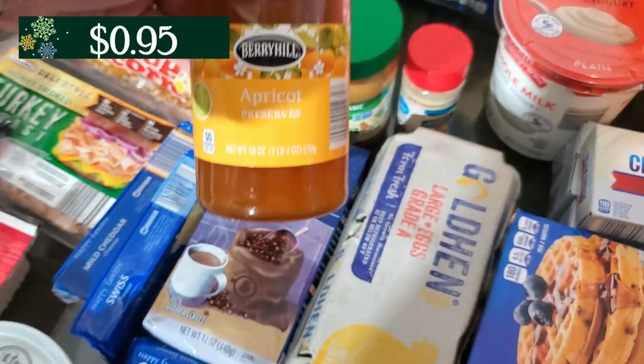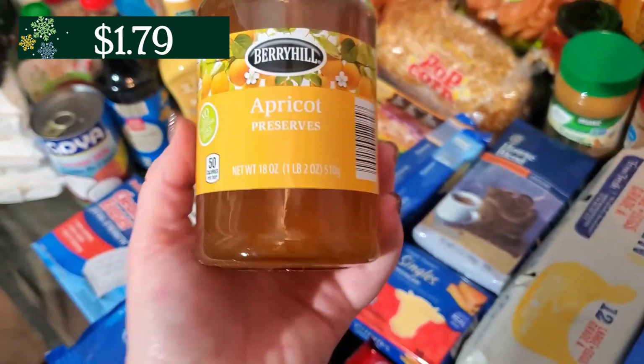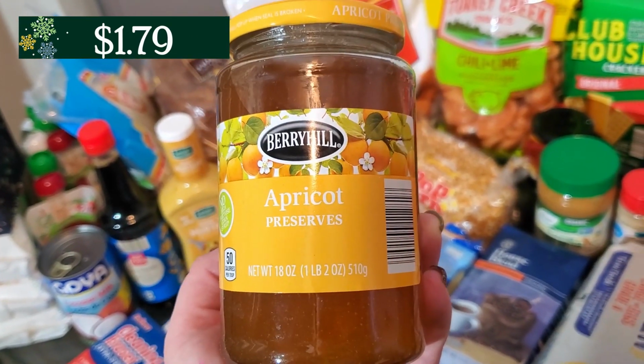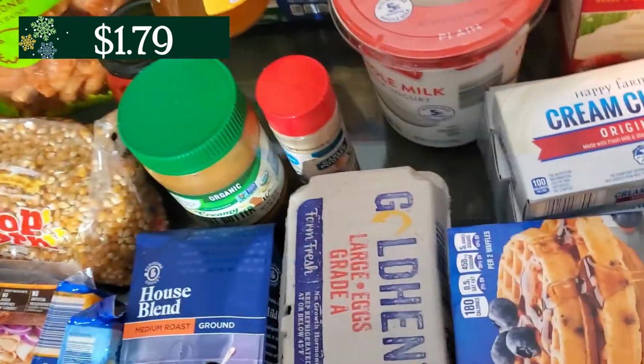Behind that, I grabbed some of these apricot preserves. These are specifically going to be used in a dish, but they can also be used as like peanut butter and jelly sandwich ingredients.